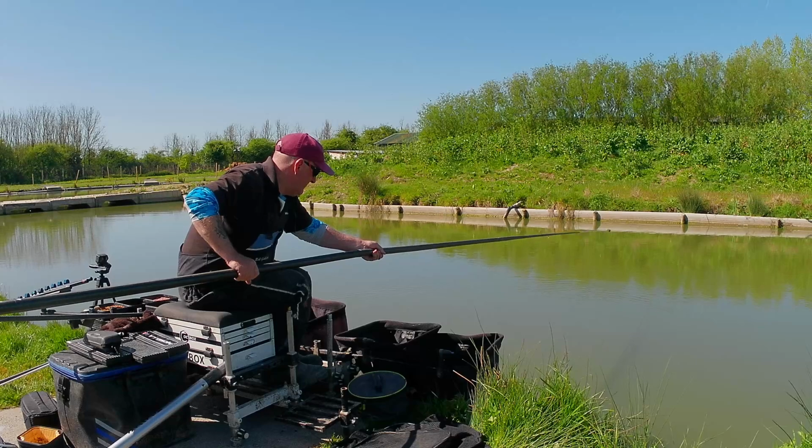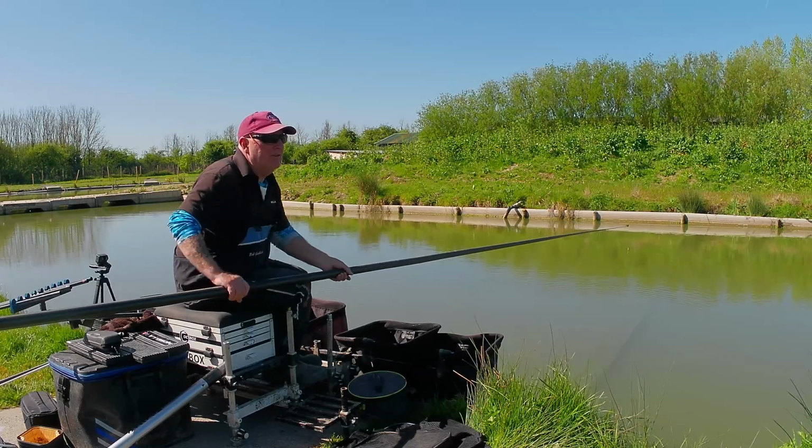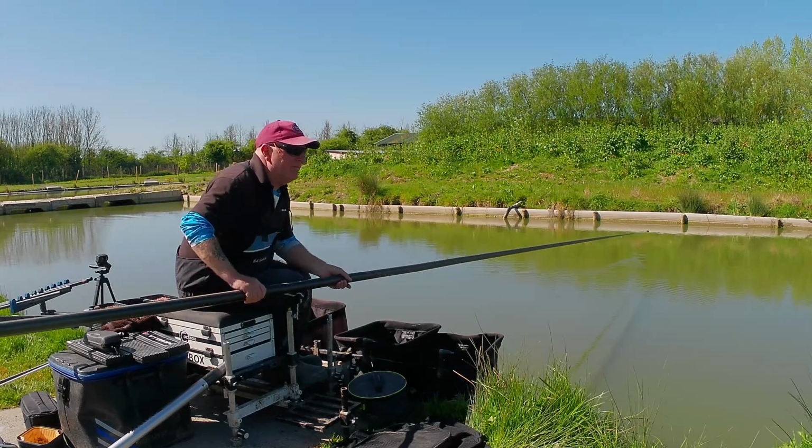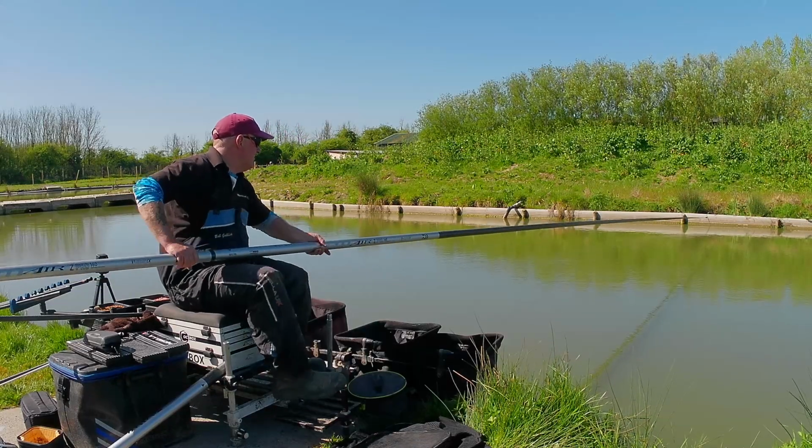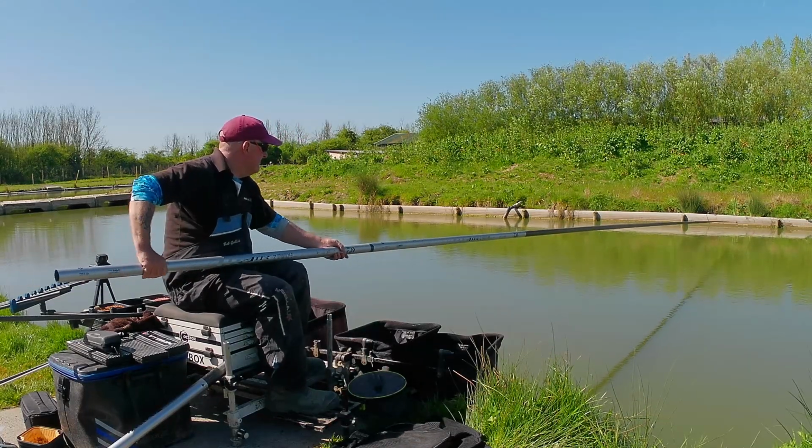So double shipping in this peg due to a fence behind us. There's horses on the other side of the fence. You don't want to be poking your pole through there. Started down the edge there on the left, nothing.